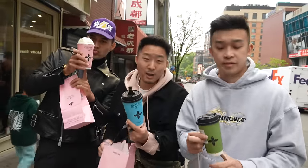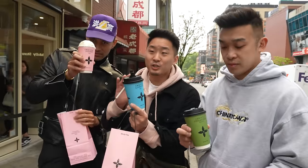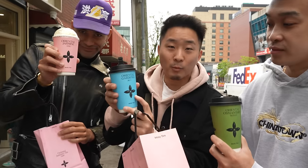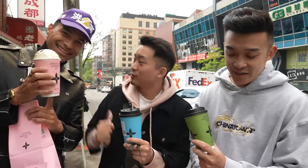All right, we're outside of Molly Tea. This is the most fashionable Chinese tea brand I've ever seen. I mean, look at it. I don't know what kind of almost monogram pattern this got going, LB, off the Louis. Got some Louis. Oriental aesthetics is what they say. You have some oriental aesthetics as well. We all do. High designer tea, that's what it is.